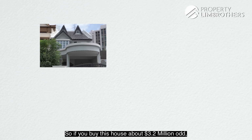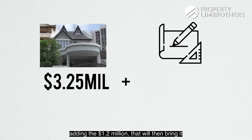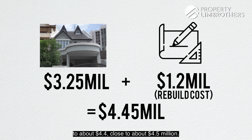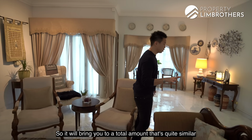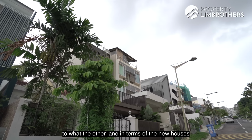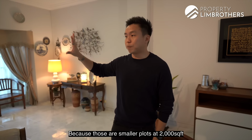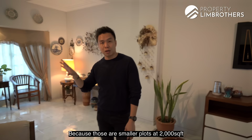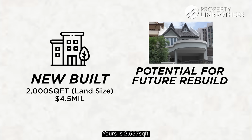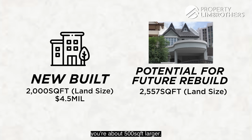So if you buy this house at about 3.2 million, adding the $1.2 million, that will then bring you to about 4.4, close to about $4.5 million. So it will bring you to a total amount that's quite similar to what the other lane, in terms of the new houses, are asking for, because those are smaller plots at about 2,000 square feet, asking for 4.5. Yours is 2,557 square feet, about 500 square feet larger.